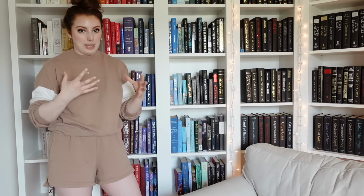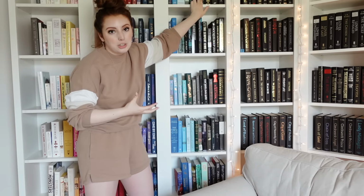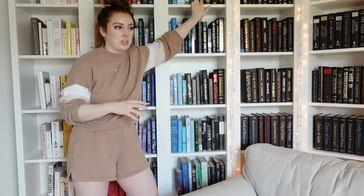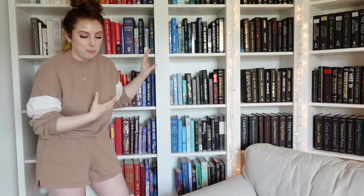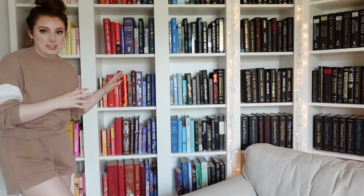I'm also excited to read some of the more random books on my shelves that I kind of forgot that I owned. I know that there's some thrillers that I was sent a while ago from publishers that I just forgot that I owned, so I'm excited to get to those. Especially, it'll be a nice change because the majority of what's on here is fantasy and romance, to have some thrillers to kind of break it up. But that's pretty much it for this side of things.